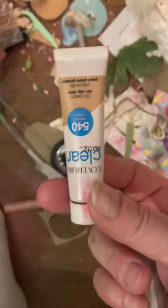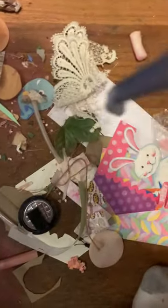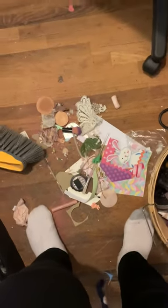Why is this in here? And more BB cream and this stuff, but I think this is too dark for me. And another brush, and another brush, and this, and I think the rest is garbage. Oh, my back. It's killing me. It's hard to lean down like that.